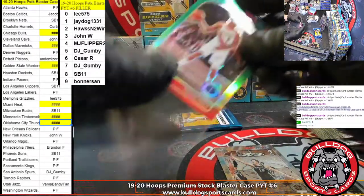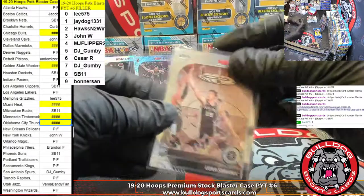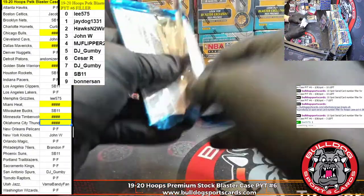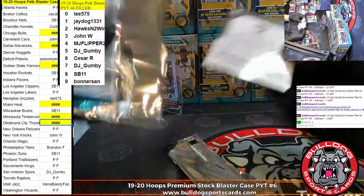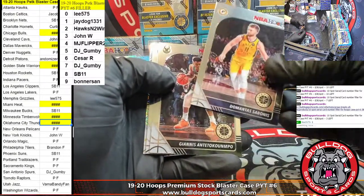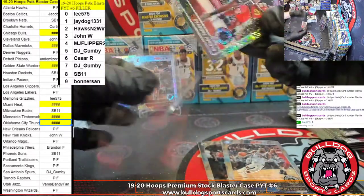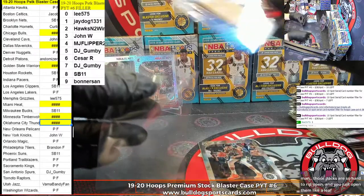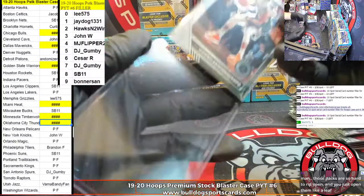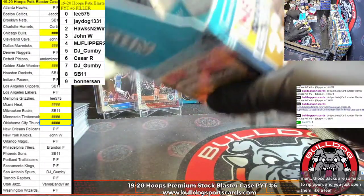So SB, let me ask you a question. You've bought four or five teams in pretty much every one of these blaster cases. Are you tapped out on this Hoops Premium Stock blaster, or if I were to order more, would you still be in? It's no pressure, you get in when you want to get in. If I run it and you don't get in, I'm not going to be mad at you. I'm just saying, is it something that still piques your interest, or are you at your Hoops Premium Stock max? Giannis, Shayok, DeAndre Jordan. I still think it's one of the only decently priced 1920 products left, and over time this stuff is gonna still appreciate in value.